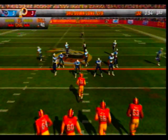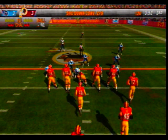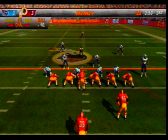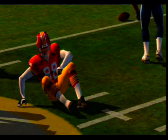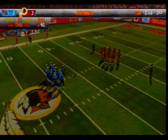Third and four. Ball on the 41-yard line. Washington using three linebackers with the throw. Incomplete. When you talk about ball control and time of possession, that's not what you want to see.